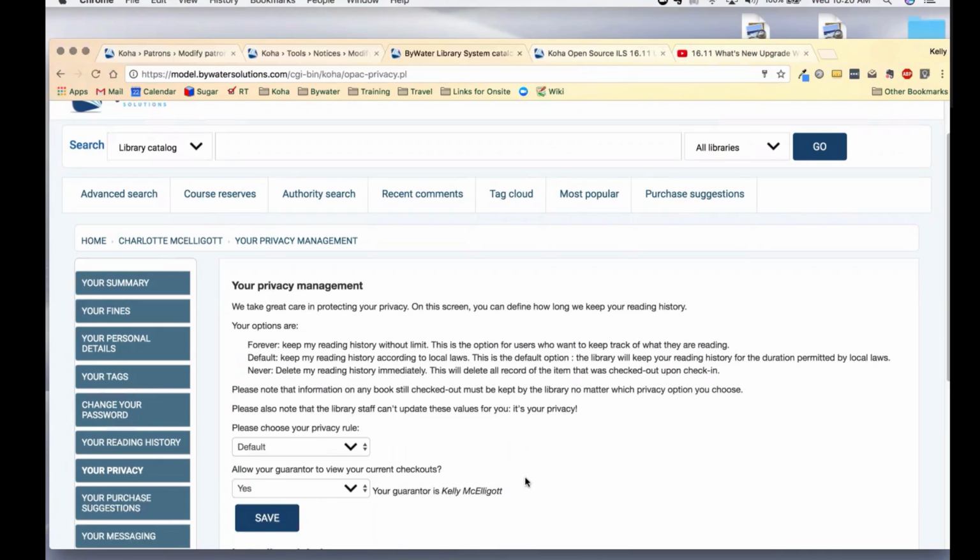So there are just a few system preferences that you would allow to have this happen: first, to allow the patrons to set the checkouts visible, to allow this to be there, as well as to allow staff to set checkouts, which would be on the staff side.